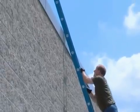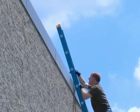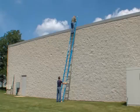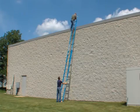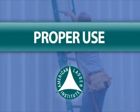If you are climbing onto a roof, remember, the top of the single or extension ladder must extend 3 feet above the roof eave. The ladder should be tied or secured against sidewise motion at upper access level before climbing onto or off the ladder at the upper level. For maximum safety, have someone hold the ladder. Proper use of single ladders and extension ladders will contribute significantly to your safety.